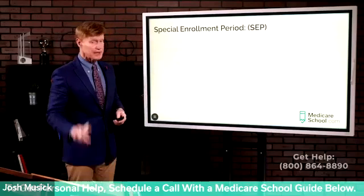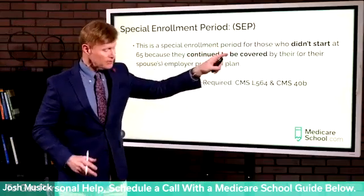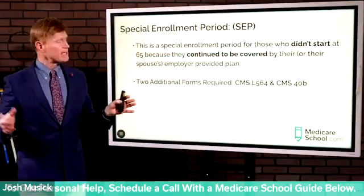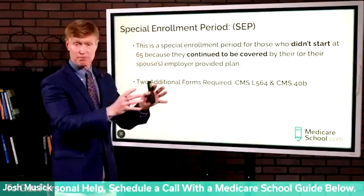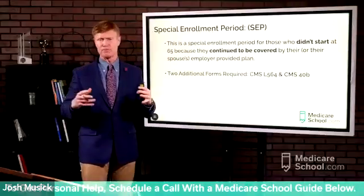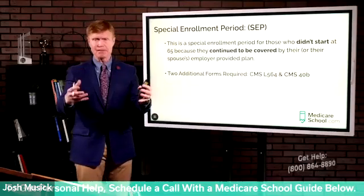Now, the second enrollment period, that's a good one, is called the special enrollment period. Now, this period is for those who didn't start Medicare at 65. Why? They didn't need to, because they were already covered by some kind of an employer-provided plan, either theirs or their spouse's, and they like that plan. They like the cost of the plan and the coverage of the plan. But now they're ready to retire, and it's time to go on Medicare.